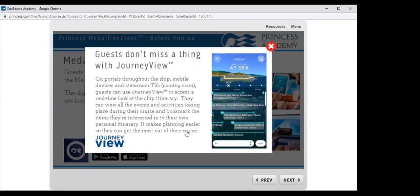Okay, guests don't miss a thing on portals throughout the ship, mobile devices, and stateroom TVs coming soon. Guests can use Journey View to access a real-time look at the ship itinerary. They can view all the events and activities taking place during their cruise and bookmark the items they're interested in on their own personal itinerary. It makes planning easier so they can get the most out of their cruise.